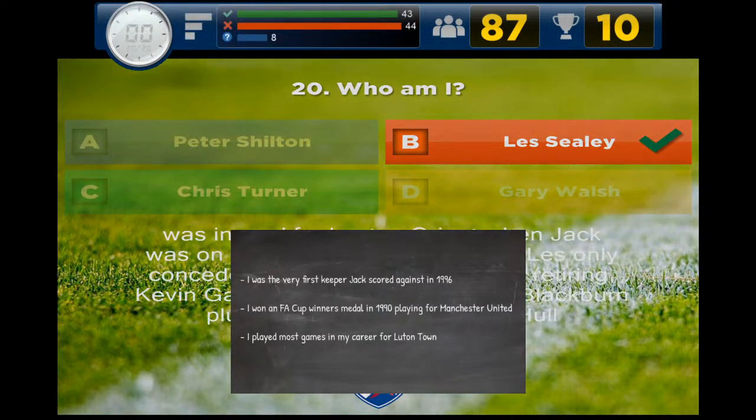And the answer, Les Seeley. It's obscured, actually, the text that's in there. But basically, I think it said he only scored a few more goals. I know one of them was Kevin Gallagher for Blackburn, and also Tony Bryan, I think, was playing for Hull at the time. But Les Seeley was the answer.